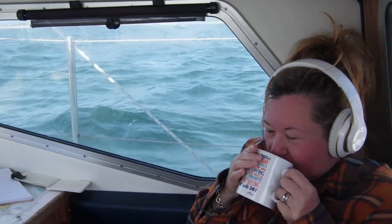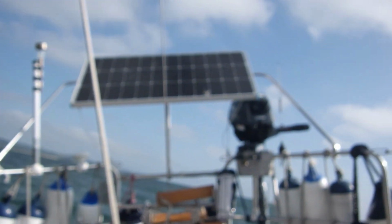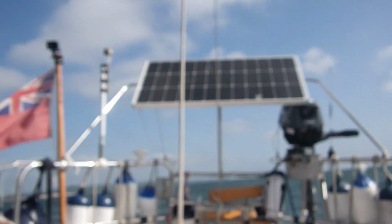And that's my mug. My mate David just gave me that as a gift. Solar panels are just about putting in charge, and everything's running and the fridge is on. But the sun's not really on the panel, it's sort of sideways on it. But we're still getting plenty of power.